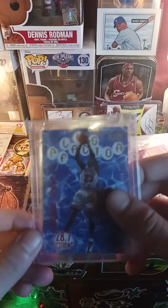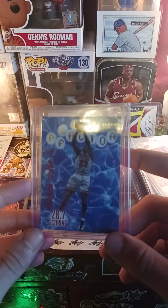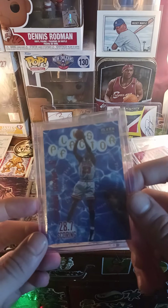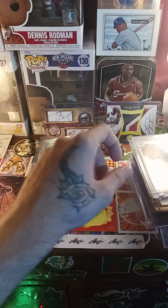And then we have this. It's just a Michael Jordan. Some of the Jordan cards are worth nothing, but this is one. I don't know why it's worth like $20. So I'm just gonna grade it because I feel like those will appreciate with time.